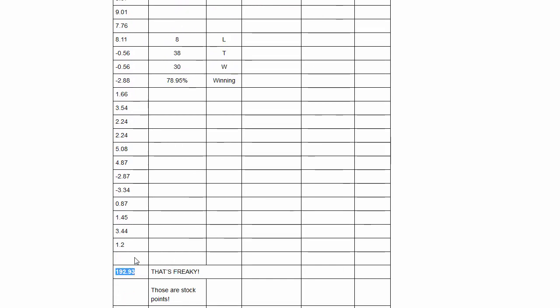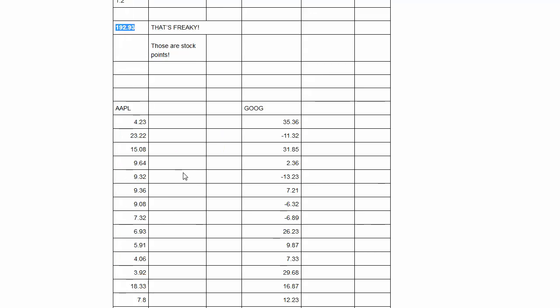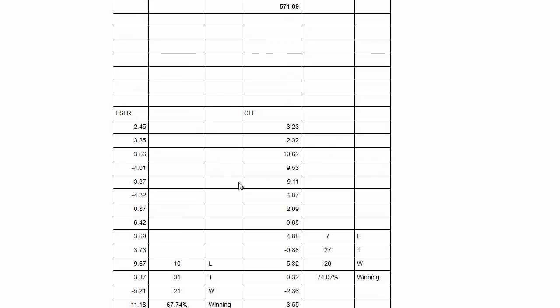Okay, for Goldman Sachs at the time, this was an extraordinary point collection. So that's why you see that comment there. But you can see this is a great winning percentage. You can see some of these other results here. There's Apple and Google. Now, these are really, really good winning percentages.